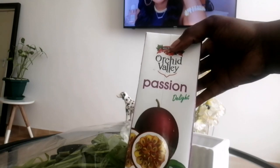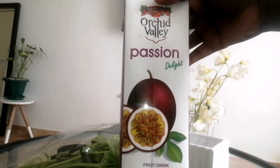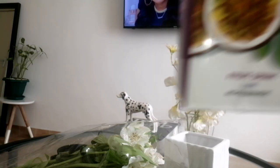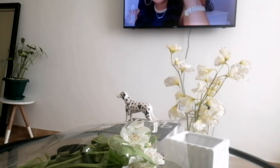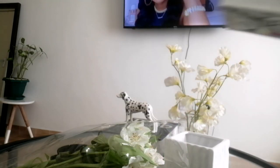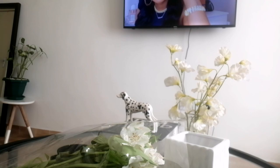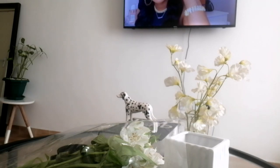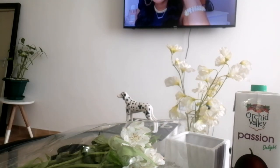Another thing I got is this passion juice. I got it because it was on offer. Every time I go to the supermarket, I must buy a different type of juice. I want to taste all of them, and then I settle on one that I really love. From all the other juices that I've bought, I feel like this is on top of the list. So the next time I go to the supermarket, I'll buy another one so that I can try different tastes.